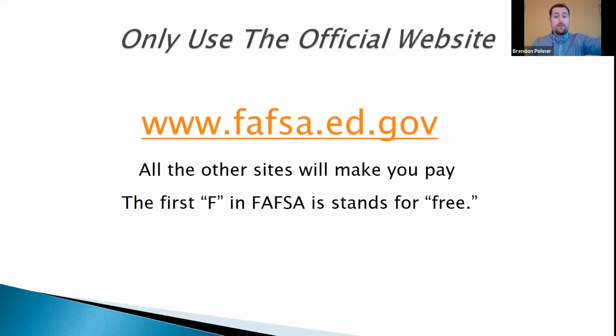Okay, so first tip, number 1, only use the official website. When I was saying that the first F stands for free, any other website you use besides this one listed on the screen here is going to charge you. This is starting to feel like a thing of the past. If you Google FAFSA, this is the first thing that comes up. I don't know of many sites anymore doing this, but still just make sure you use this site. All the other sites are going to try and make you pay for it. Last I heard it was something around $80, and that was a few years back, so it's probably even more now. So stick with FAFSA.ed.gov. It's the official website. It's not going to make you pay.